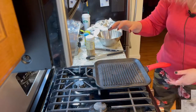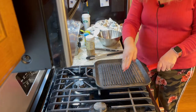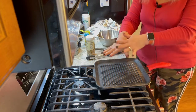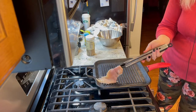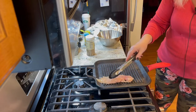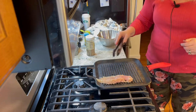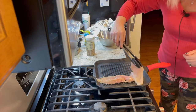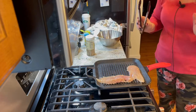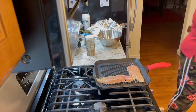Okay, so I've got the cast iron skillet, the one with lines in it. It's heated up pretty good now. Just want to give it a little bit of room. Now this is the boneless, skinless chicken breast where I took the fat off and tried to make them all about the same thickness. And you don't want to keep picking it up. You want to just lay it on there and let it do its thing.